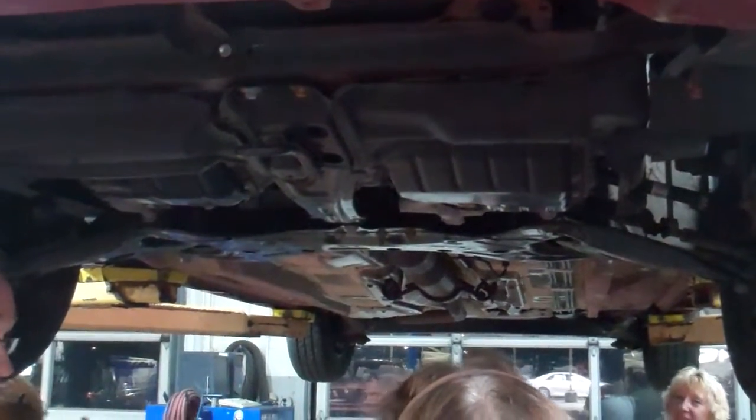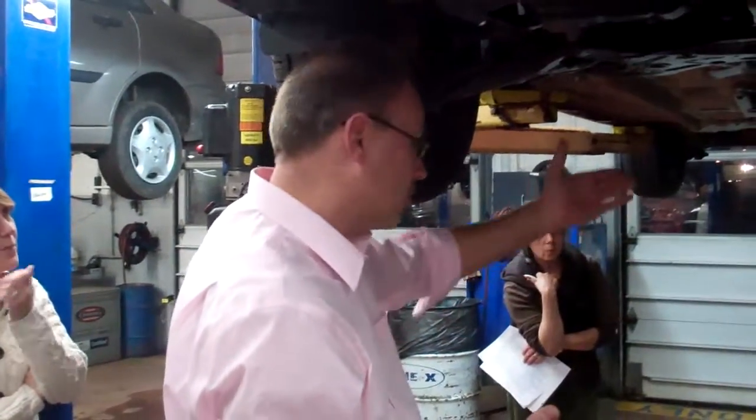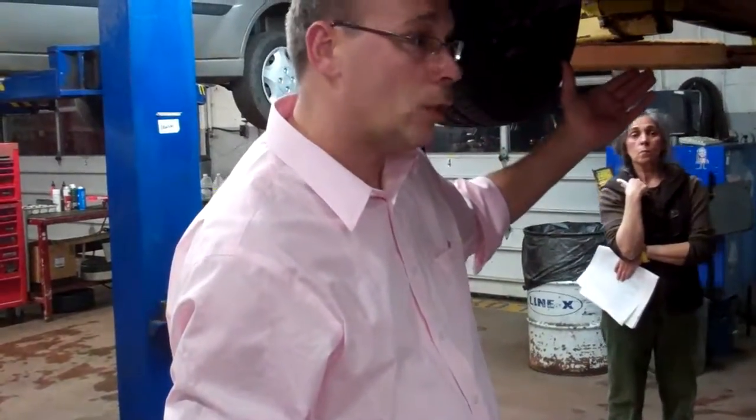Now I actually lived in Florida for 4 or 5 years, and our cars stayed like that, okay, other than the exhaust from getting hot, and they were easy to take apart. This is corrosion, and it happens due to the road salt. There's nothing we can do about it.